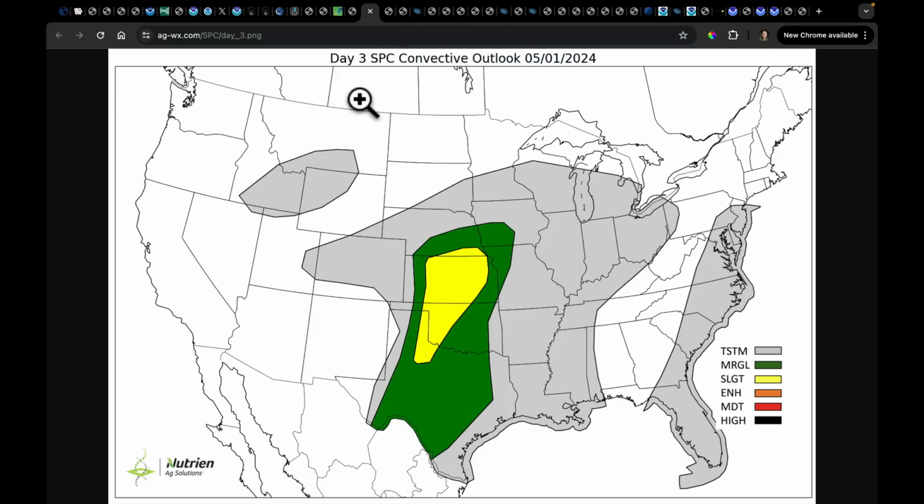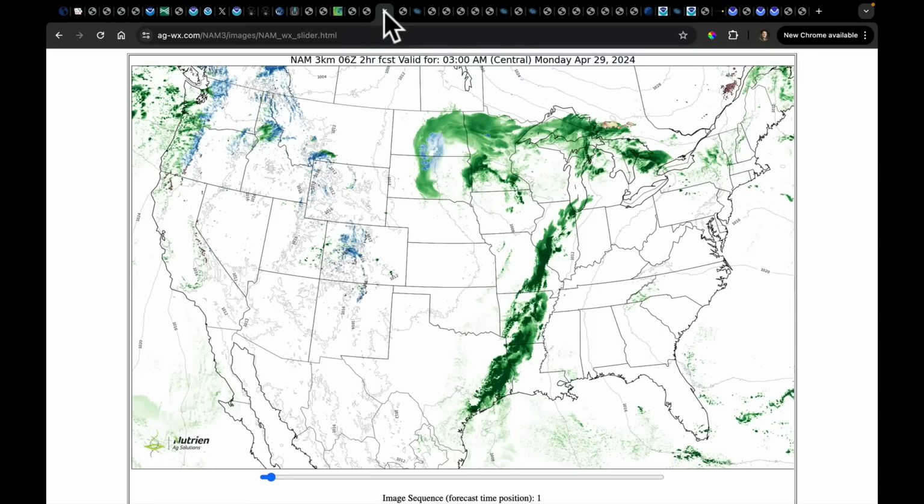Then as we get into day 3, which would be the 1st of May, we're going to take a look again down here in the plains of the United States as to where we could get those storms. We're going to talk about the chances of bringing some of that moisture back farther to the west and central Kansas. Limited chances, but there is a chance that it does that.